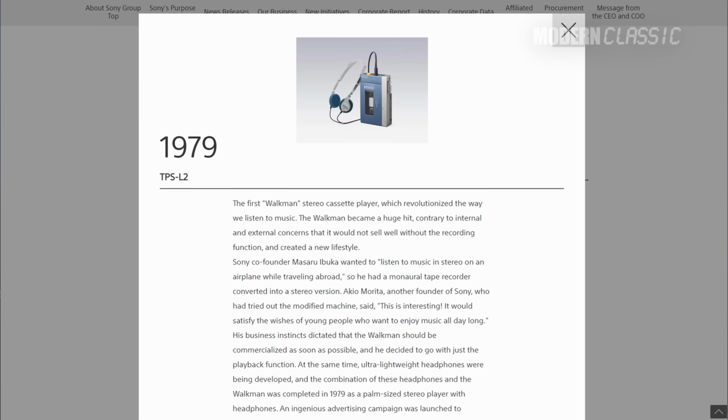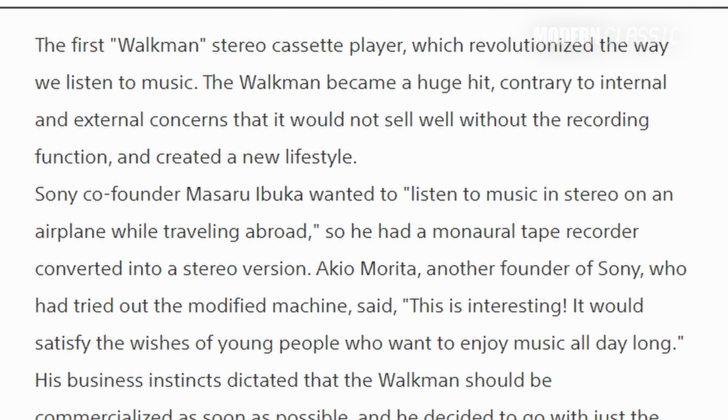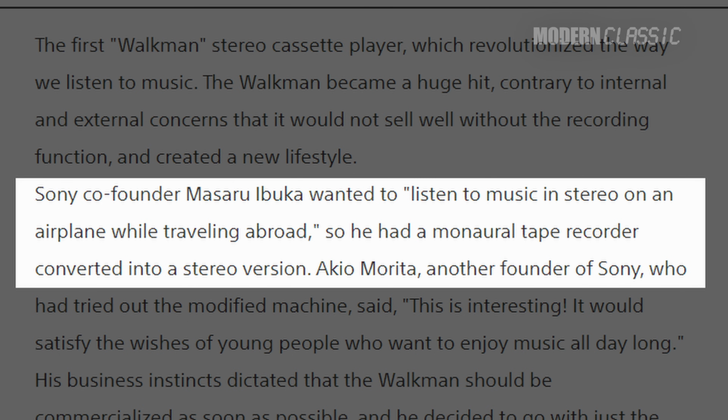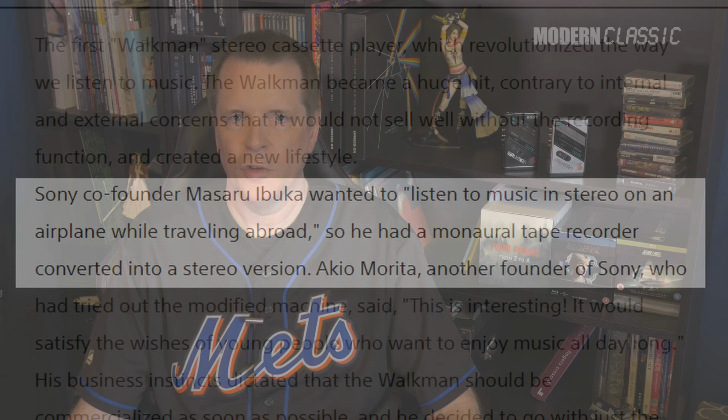The original point of the Walkman was to give people a way to listen to music on airplanes. It was never about sound quality. It was about toughness and portability and creating a sound profile that could overpower jet engines. That's it.